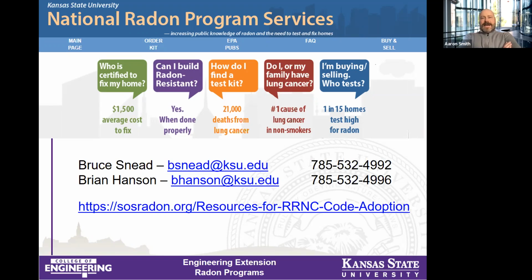Perfect. Final question. How many homes in the US, and maybe Canada, have actually been tested or mitigated? Is there an idea of a rough percentage or a number? At best, in Kansas, we are only getting about a third of all houses sold annually including a radon test. That's worse in many states. It may be a little better in some states.